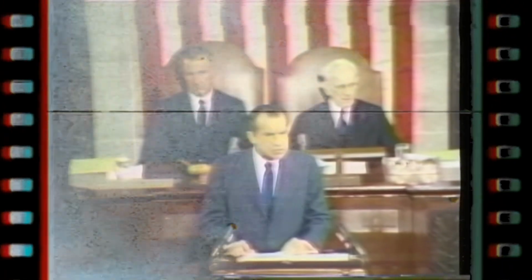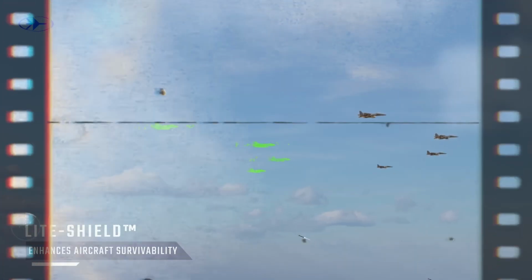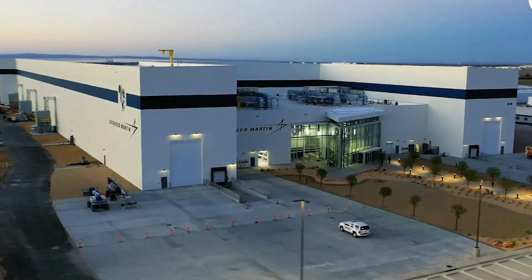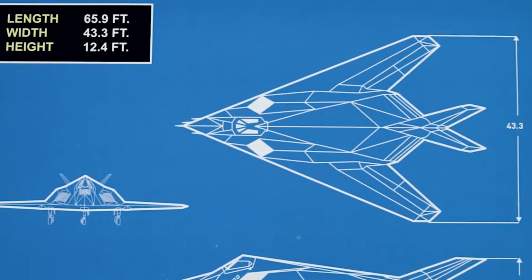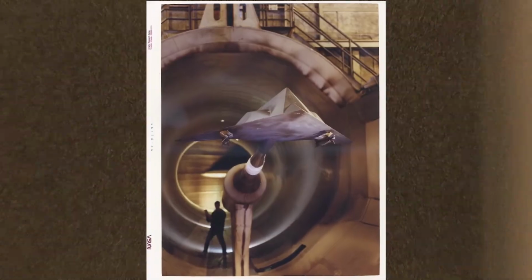In the 1970s, the US government had a problem to solve: they needed a fighter aircraft that would essentially become invisible to enemy radar. After Lockheed's Skunk Works division had been away from the fighter aircraft game for about 10 years, they decided to tackle this challenge head-on. This marked the beginning of the ultra-secretive project Have Blue.